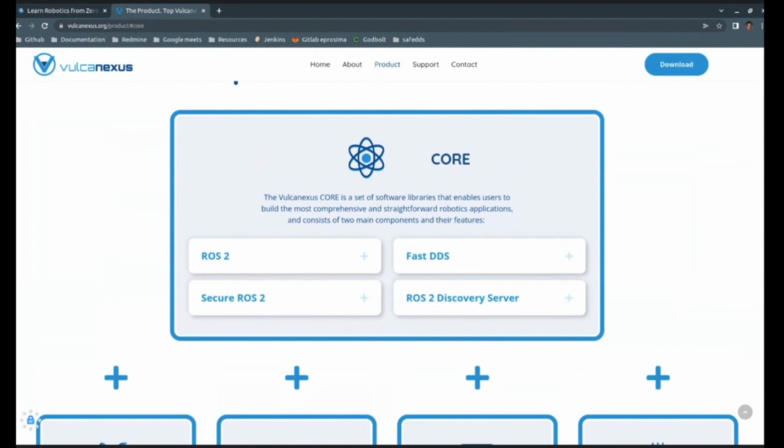And one of the most important things about Vulcanexus is that regardless of your Vulcanexus version, whether you're using Vulcanexus Galactic, Humble, or Iron, I think it's going to be called, doesn't matter, the FastDDS that you will have will always be the latest FastDDS version. You will have all the bug fixes, all the FastDDS capabilities.